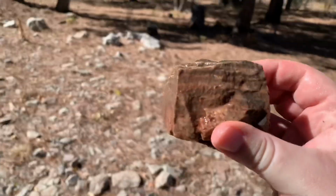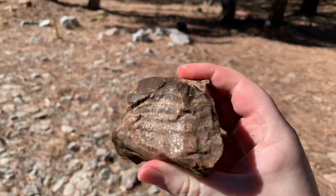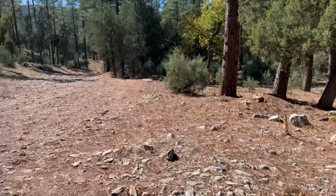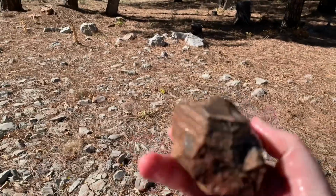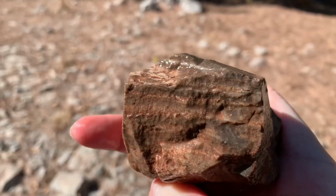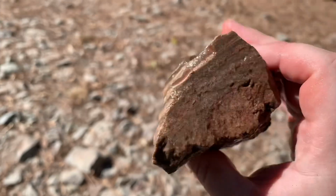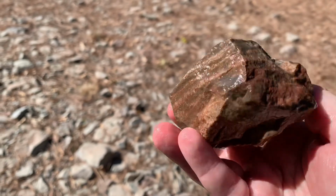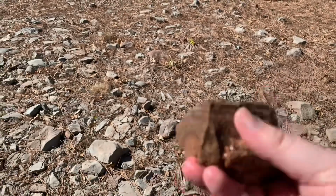Well, it's not phenomenal, but I brought it up the hill, so might as well keep it. Maybe it'll slab up nice, or at least nicer than it is. I don't know. Here's a big piece. I don't know. Maybe not. We'll see.